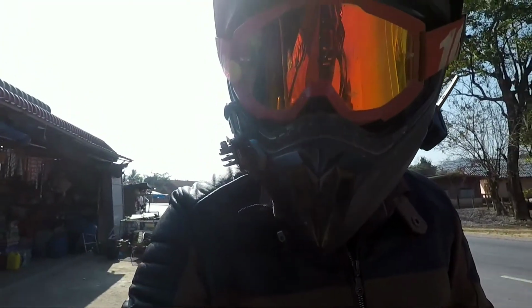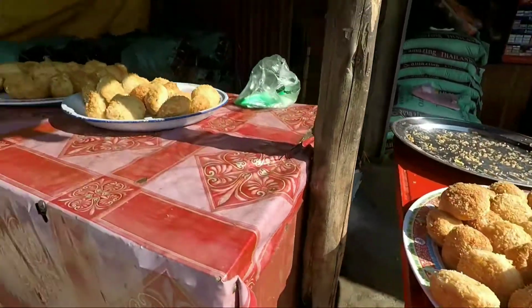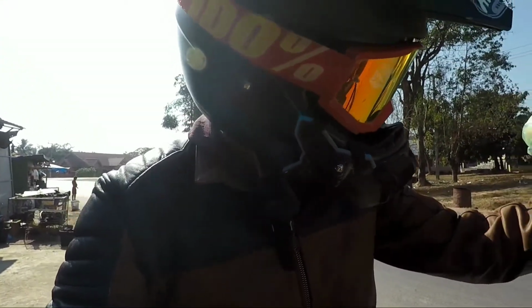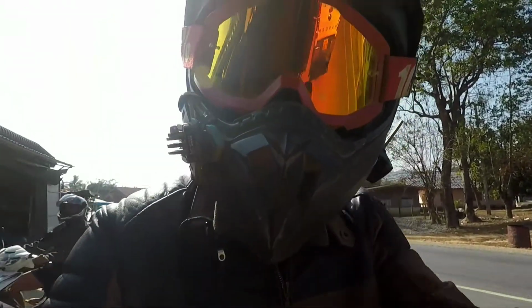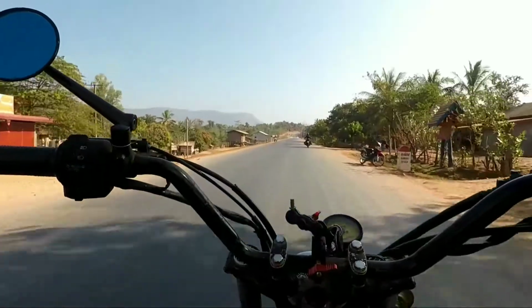Decided not to stop for lunch. Instead, we just got these little donuts. I only really wanted like 2 of them, but she gave me 6. 5,000 tip, which is like 50 cents. What a deal, bargain of the day.